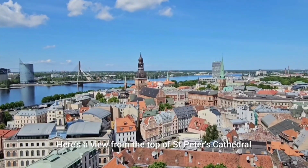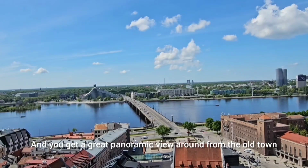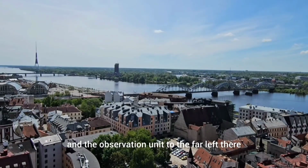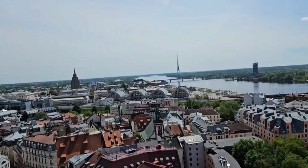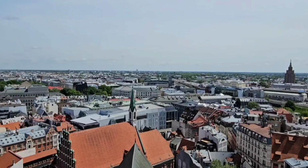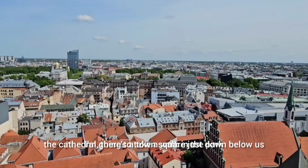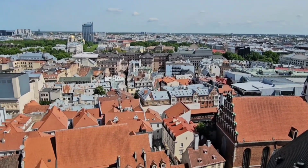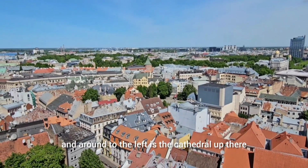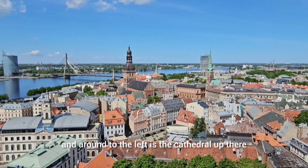Here's a view from the top of St. Peter's Cathedral, just gone up on the lift, in fact, and you get a great panoramic view around from the old town. There's the library over there, and the observation unit, the far left there. And then there's the Russian building there, that sort of triangular building. And coming around to the cathedral, there's a town square just down below us, and round to the left is the cathedral there.